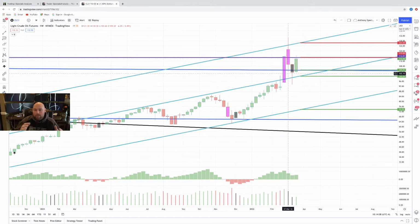Light sweet crude oil. It's been a little bit of a back and forth here now for about 4 weeks. A lot of indecision of what's happened and what's going to happen. But I want to just pinpoint where areas of support are. So we have some support at 105, more support at 100. We have some resistance at 115 and again at 126.5. So we really got to break out of this little sideways pattern now.